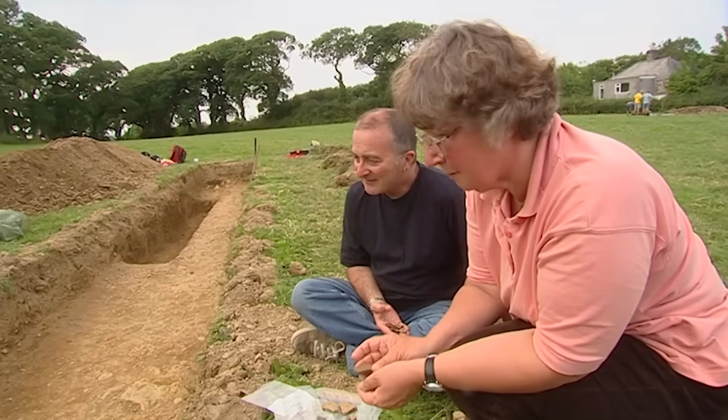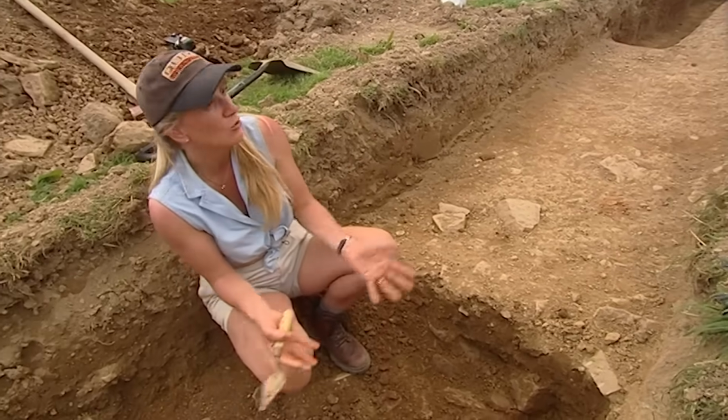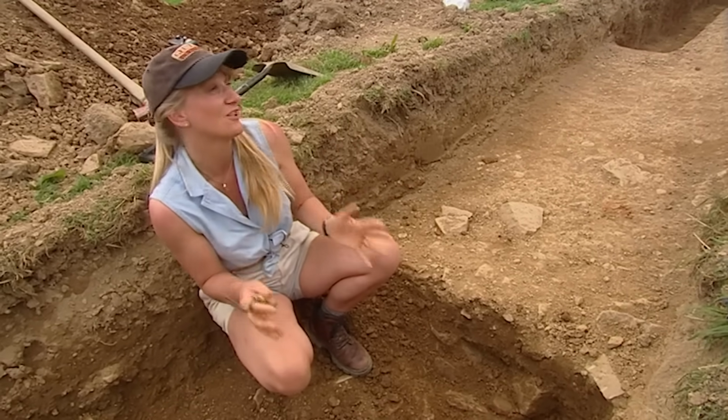Huge lumps of it. And there's much more of it back in the section as well, just lying on the bottom of this pit. And it could just be the rubbish that's been thrown down on the bottom of the pit, or who knows, maybe it's all one vessel and it's a vessel that's been sort of offered to the gods in a pit. But rubbish or gods, it's Iron Age.